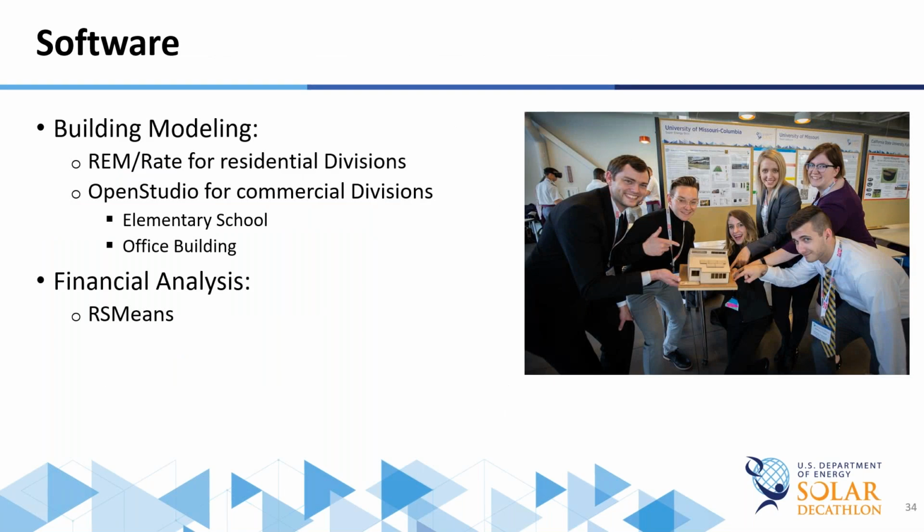The organizers help to provide software as well for building modeling in the competition. For the residential divisions, REMRate will be made available, as I mentioned, at no charge for the teams. Check out the project site for more information. OpenStudio is a tool provided for commercial divisions. However, your team is able to use different software packages if needed. RS Means is also provided to assist with financial analysis.